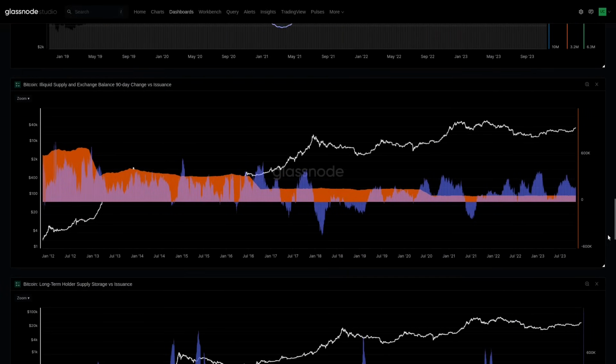So moving into part 2 of this episode, we're looking at the rates of that storage. So we're now looking at the saved or the stored side of the equation. In orange, we've got our monthly, in this case on 90 days, so quarterly issuance. And we're comparing or overlapping the rate of change of illiquid supply over that 90 days.